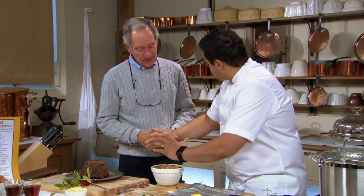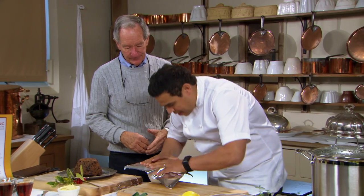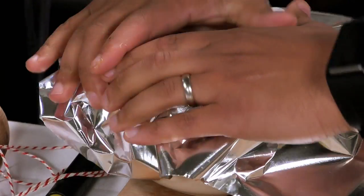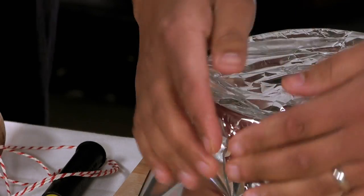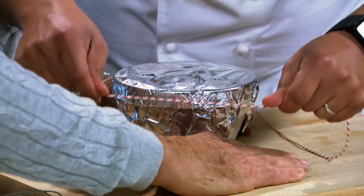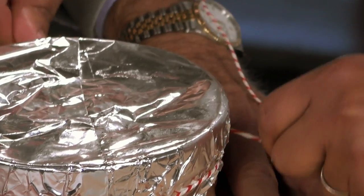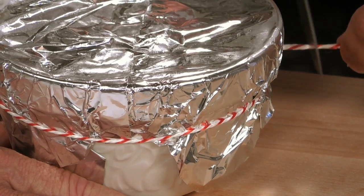You see my tinfoil, I've lined that with butter as well, so everything's got that lovely butter lining, so it's not going to stick. Simply on top like that, push it on so the butter sticks to the pudding mix. This bit is really important. You don't want to allow any moisture or water to get in there. Just hold it in place from the bottom. Put your finger on there. That's it. This is teamwork.